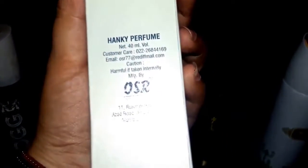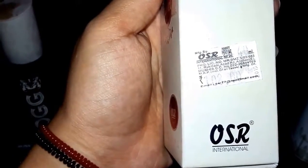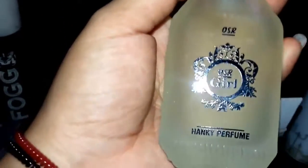Okay, the next one is this OSR girl, 40 ml of product. This is a hanky product, but I can use this as well. Yeah, no problem. This is 108 rupees. I'll show you how it looks from inside. Let me open it. Okay, this is what the product looks like, and the fragrance is quite nice, really nice. Actually really nice. So that's all the perfumes, deos and sticks I used.